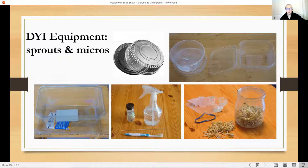In the middle, that's my equipment. I've got a spritzer, I've got an old herb glass jar with holes in the lid so I can just sprinkle my seed out, and I've got an old toothbrush. And here I've grown mung beans in one of my old preserving jars. I've cut a round out of a bag that I bought, something like carrots, and that's got holes in it. And then just an elastic band to keep it on the top. Now, what have I got next here? Let's take a look.